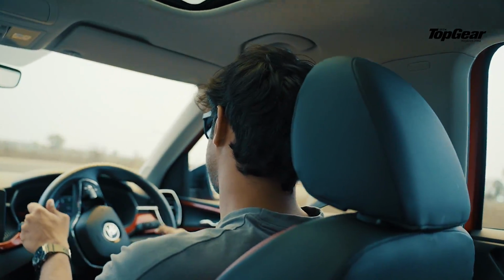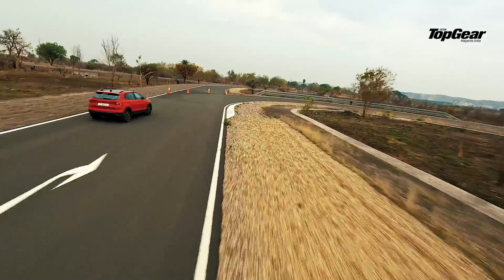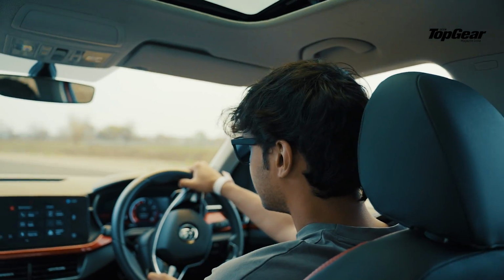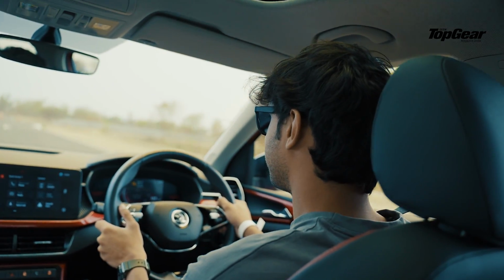And again, the Kushaq and the Slavia are front-wheel drive cars, so you cannot expect them to perform like rear-wheel drive cars. But despite that, understeer is well contained for the most part, and it actually can be a lot of fun if you really know what you're doing.